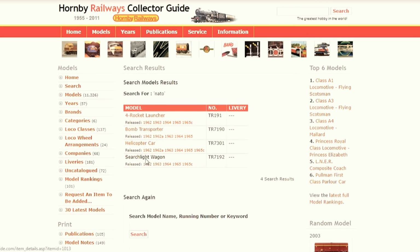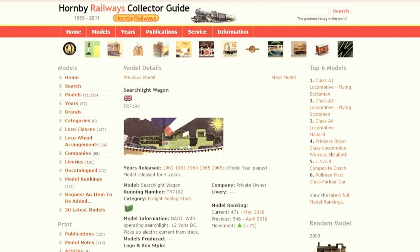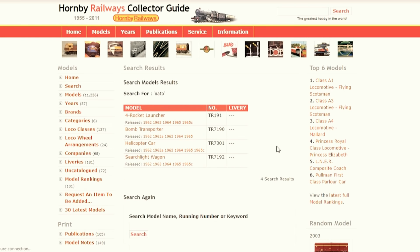And finally here we've got the Searchlight Wagon, as you can see here. Yes, they did one of these on the Battle Space series, which I featured ages ago anyway, but going back to the plan, they never did a set with all 4 of these in. So now, today, you're going to see a set that never was.